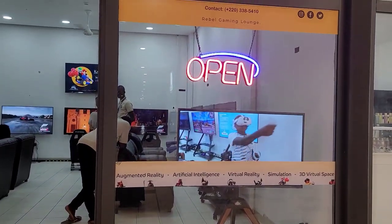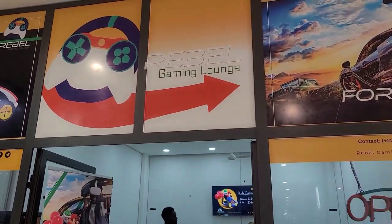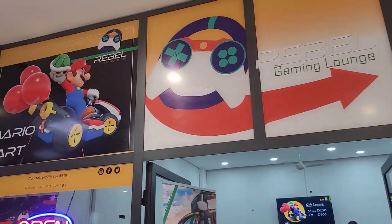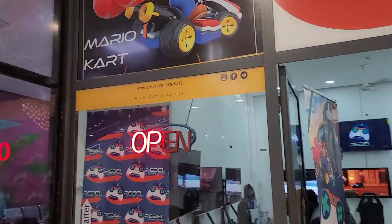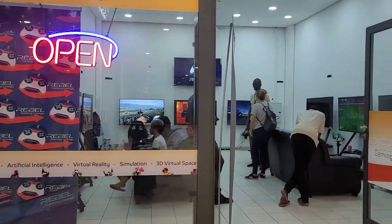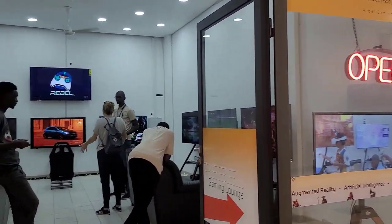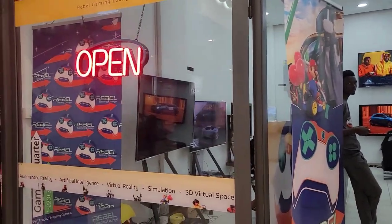So I thought the virtual reality center was pretty cool. If you're against having a game system at home, you can bring your children here and pay for 30 minutes or an hour, whatever it is. It's a really good way to limit their time on video games. If you don't want to have a game system at home, like I said, it's a really cool place you can bring your children.